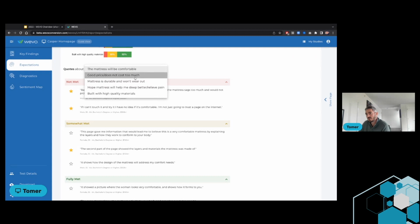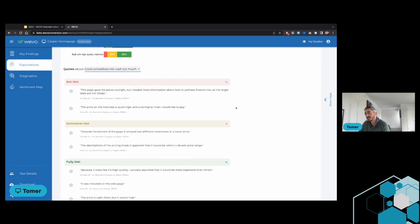For example, if I go to the pricing, I'll be able to see a representative sample of some of the things that people said as to why they felt that their pricing expectation was not met or why it was somewhat met, etc. We'll also see some basic demographics information to understand who the person is without any private information, of course.